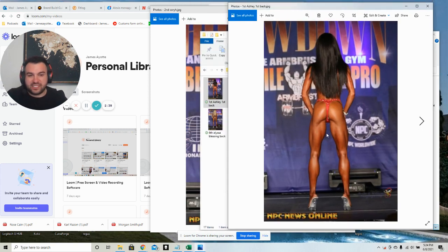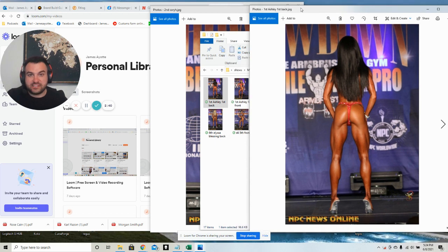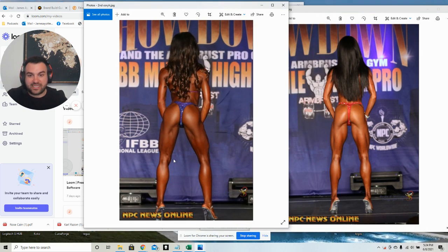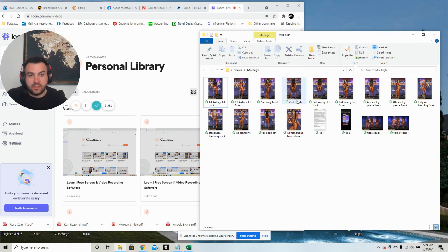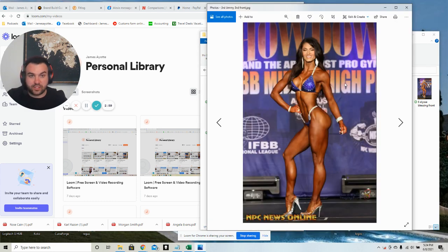This is not the best for every bikini athlete, but for Ashley it is. But you can see the difference here, with her knees really pushed out versus Ashley really, really tall. It's a very, very differently executed back pose. Once again, this was a very easy show to judge. It was very clear cut. It makes perfect sense why the judges put these girls in this order.